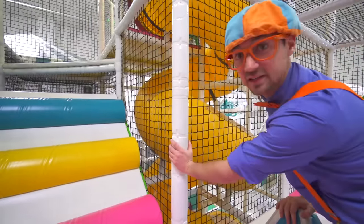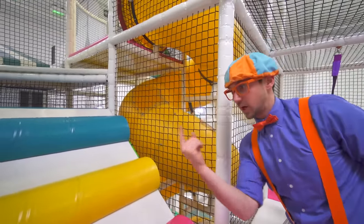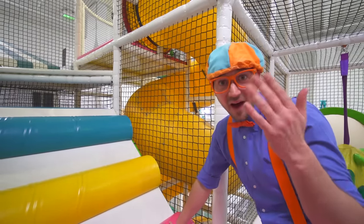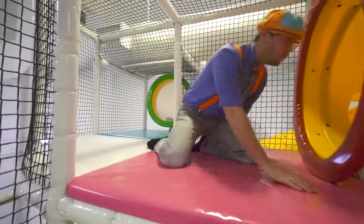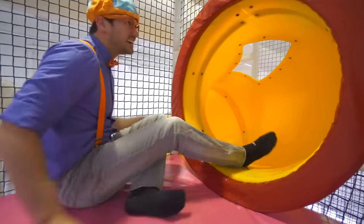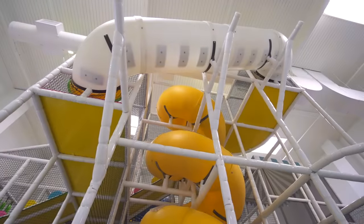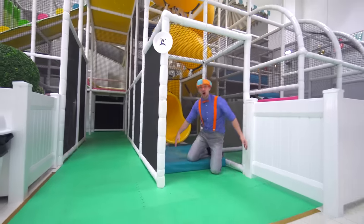Ooh, wait a second. Do you see that? That yellow slide through there? Whoa, goes around and around and around in circles. I think you and I should go to the top and then I'll go slide down it. Come on. Whoa, look down it. You see that? Okay, I'll slide down there. Hello, here I come. Okay. See you at the bottom. Whoa! Whee! Whoa! That was awesome!